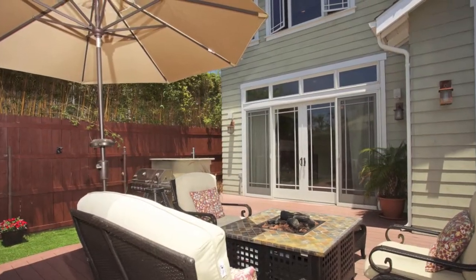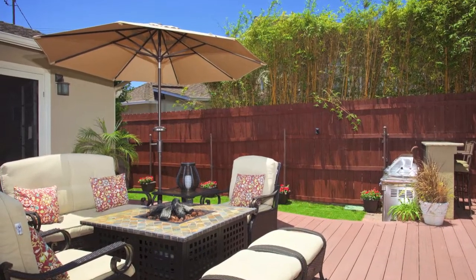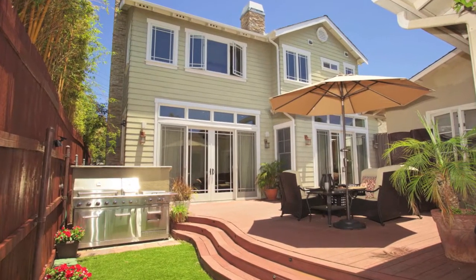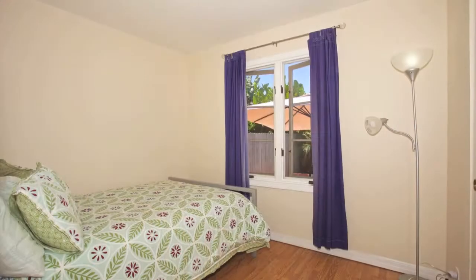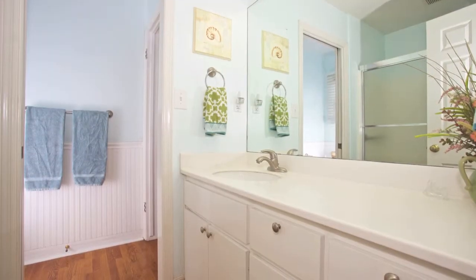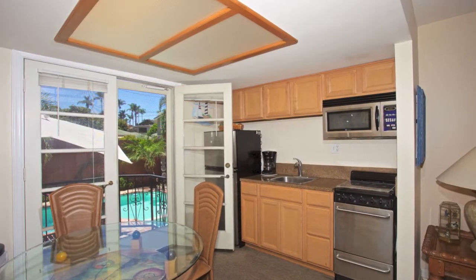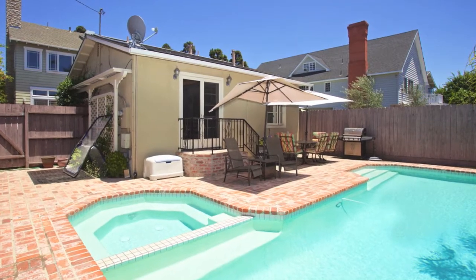The interior of the home is bested only by the exterior living space. Bring the party outside, where a large deck and outdoor kitchen and bar are waiting. Behind the main house is a two-bedroom, one-bathroom guest cottage, complete with its own kitchen and direct access to the sparkling swimming pool and spa.